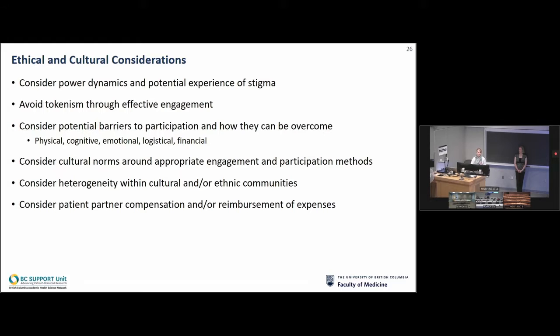Avoiding tokenism, again, is really, really important. And considering potential barriers to participation is important as well. So physical barriers, can they actually get to where you're meeting? Cognitive barriers, emotional, logistical, and financial, especially if you're asking people to come who work 9 to 5, for example, you might consider holding your meetings in the evening or over a lunch hour somewhere close to where that person works, or just being mindful of those considerations. And also being able to reimburse people for any out-of-pocket expenses. So no one should be out-of-pocket for participating in your project.